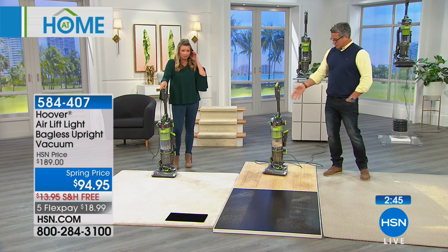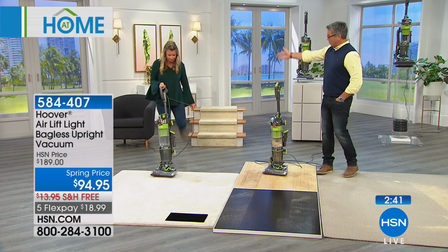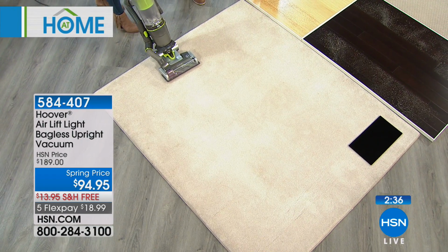So you get to do your detail cleaning, you get to do your carpeted floors, you get to do your bare floors. We've shown you how to do upholstery on furniture. We haven't even, if we had a car here, we'd have the cleanest car in town.